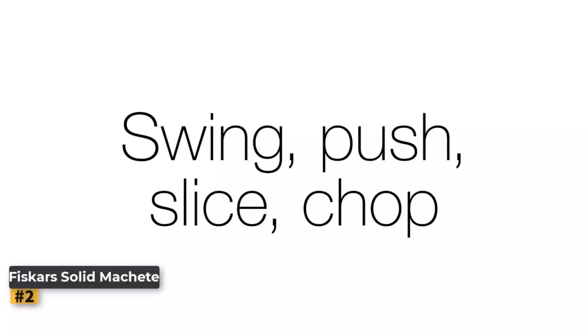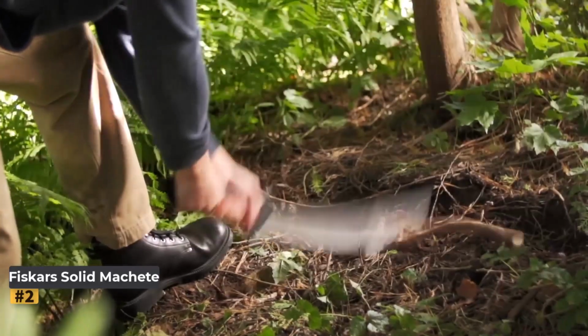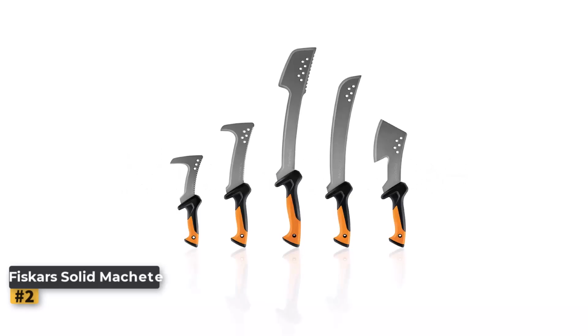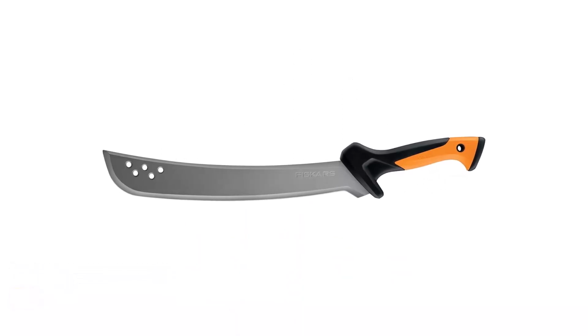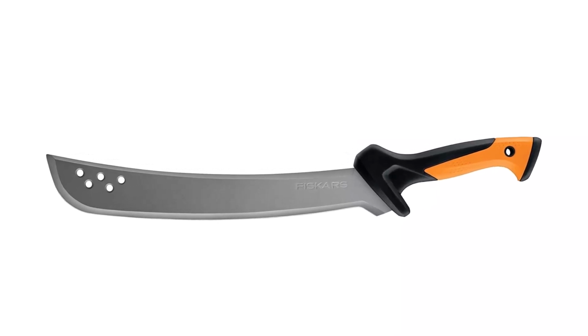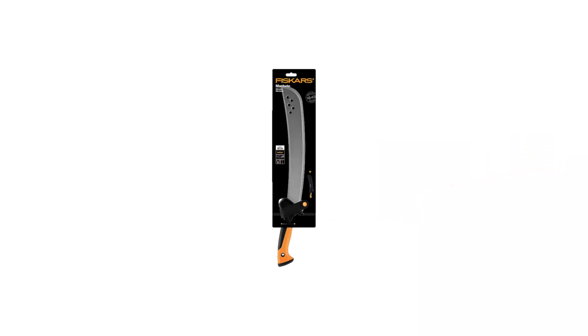Blade design. The machete features a 15-inch, 38 cm blade ideal for trimming large areas of shrubbery, cutting thick branches, and handling fibrous palms. The hardened steel blade stays sharp through heavy use, and its rust-resistant, low-friction coating glides through tough materials without sticking. The curved blade profile helps prevent the blade from getting stuck in dense vegetation.